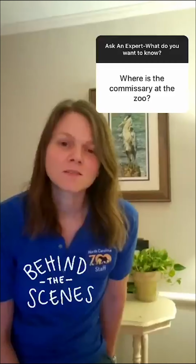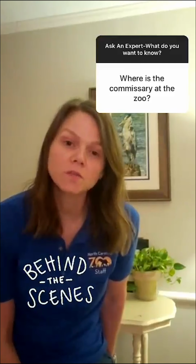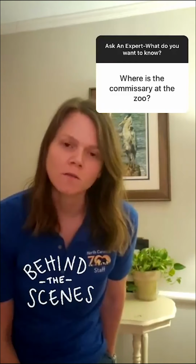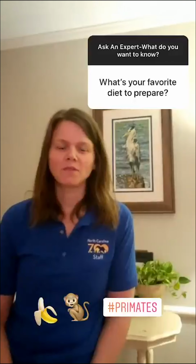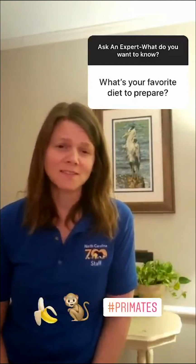So here we go. So the commissary is located in an area of the park called Service Support. It's actually behind the Africa portion of the park, and it's where a lot of the zoo operations departments are based out of. My favorite diet to prepare is probably the Primate Diets. I think that's because it's kind of a workout.